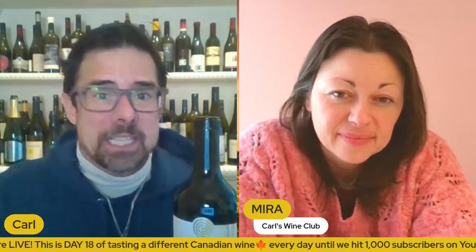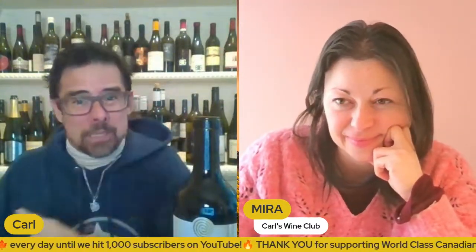So yes, the wind is part of the terroir, part of the very unique terroir of the Similkameen, but also two other things. First and foremost, the big hot temperature during the day. Okay, so this is a desert. It is really hot during the day. It's not rare to see temperatures all the way up to 45, 46, 47 degrees in the Similkameen. But just like in every desert, the temperature plummets at night.